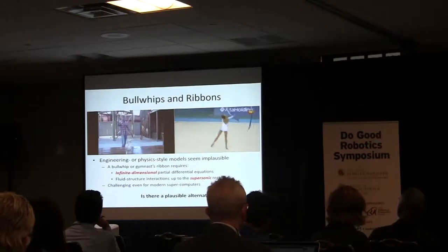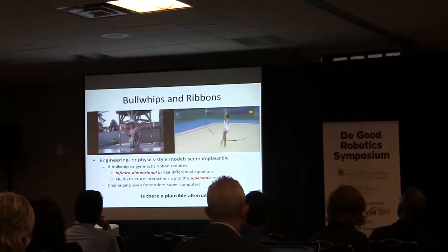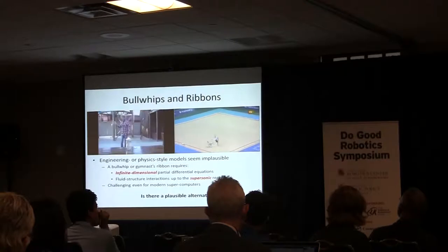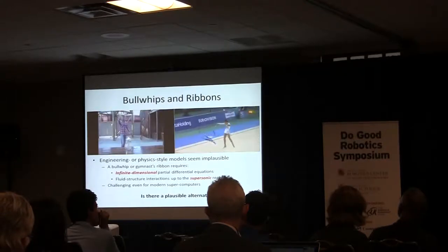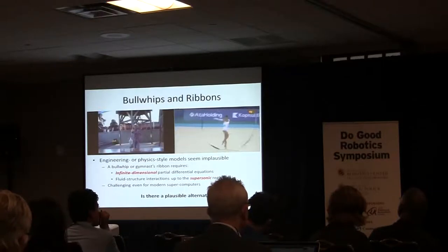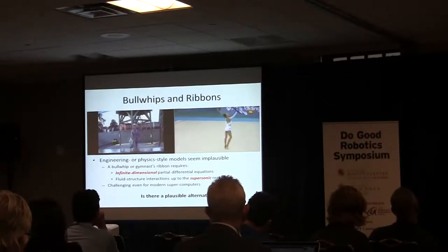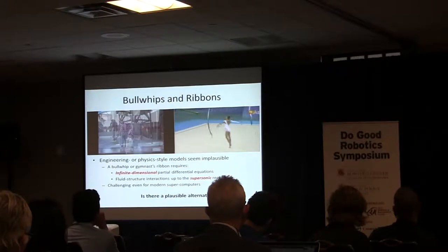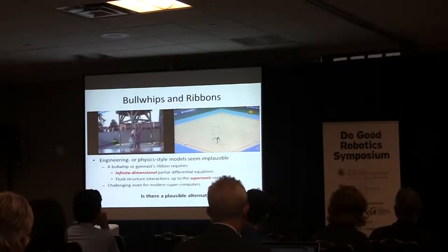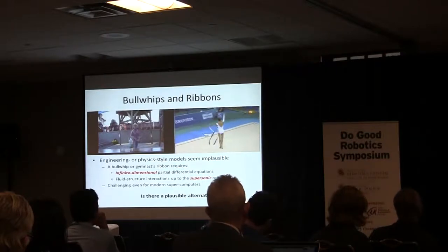My point here is that, look, a whip is a flexible, non-isotropic, non-uniform material interacting with a compressible gas, and if you crack the whip, it goes into a supersonic regime. The flexible ribbon, just look at the complexity of the object. If you were to put together an engineering-style model of this, it's going to be partial differential equations. You don't have a prayer of solving that in real time, never mind optimizing through its parameters. So, you know, is there an alternative? Well, of course, that's the question.